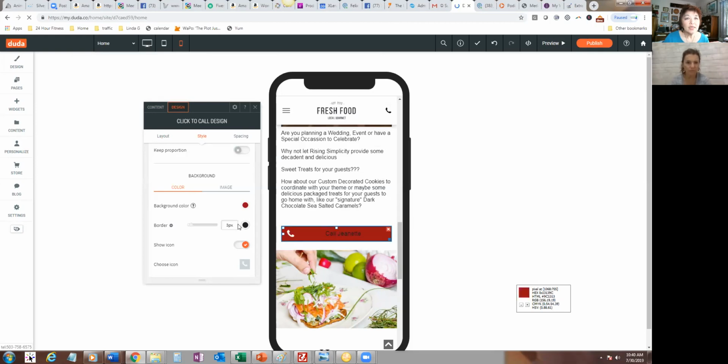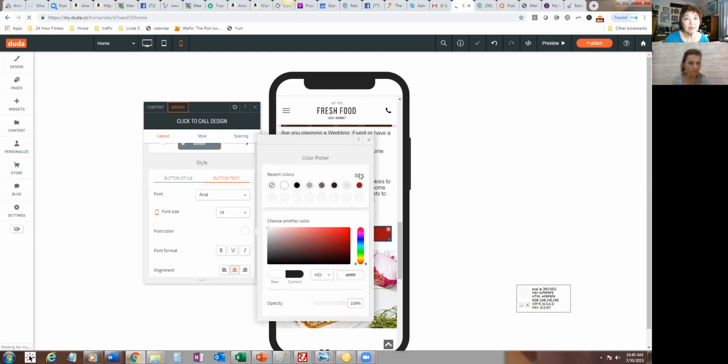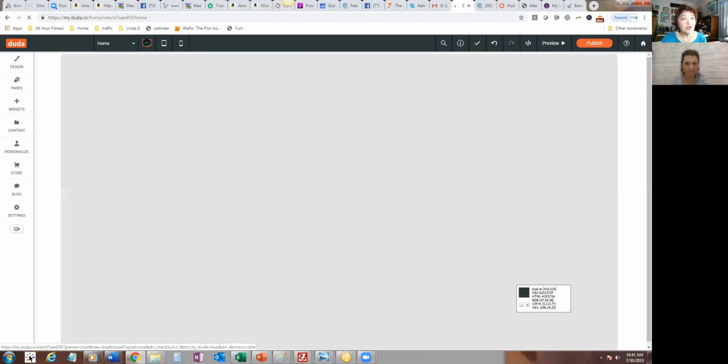So what I could do is, again, back to the design, which is a feature of what it looks like. Back to button text. Let's just make it white. So again, every single widget has what's in it, content, and what does it look like. Okay, so let's go back to the desktop, and I'll show you another couple of things.